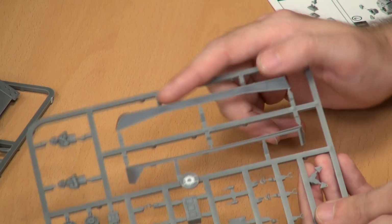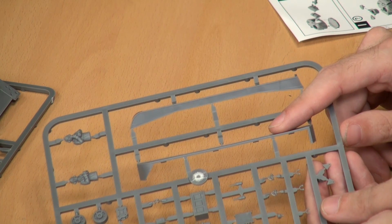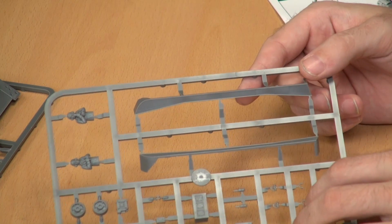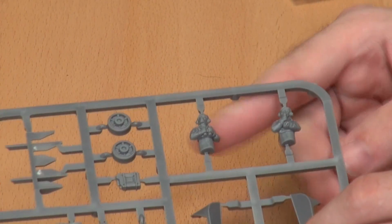So yeah, sure thing. That's the top of our tank. We're then on to the extras sprue, as I would call it. So you've got your side skirts to go on up here if you want to put them on. I assume those are just optional, yeah? Yeah, they're optional. It'd be the first thing to break off as well if you drove through a hedge with one. We've got 2 options for our commander here. In fact, I'll get a little closer. So nice to see some plastic crew in this.